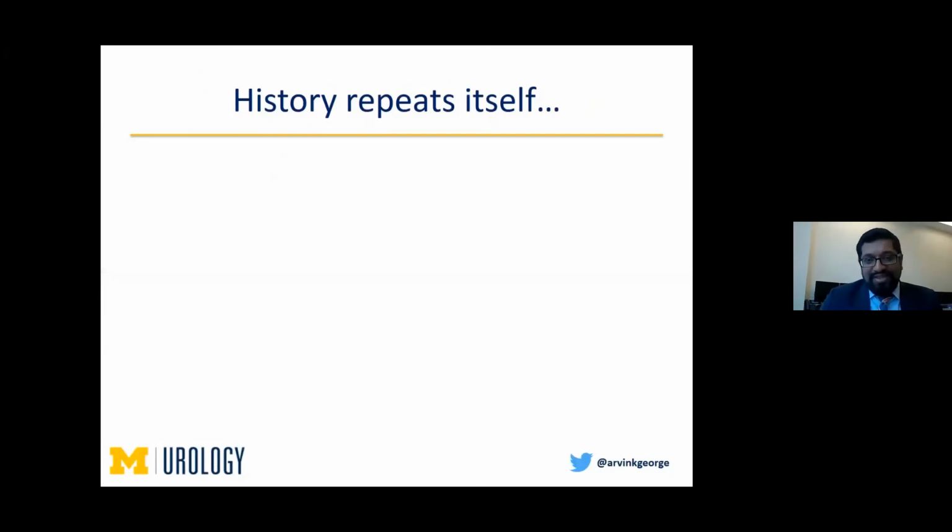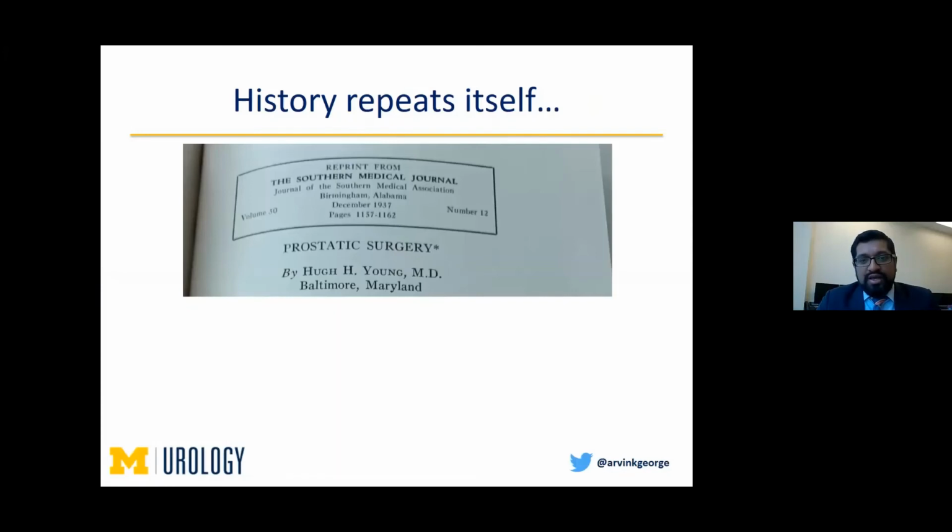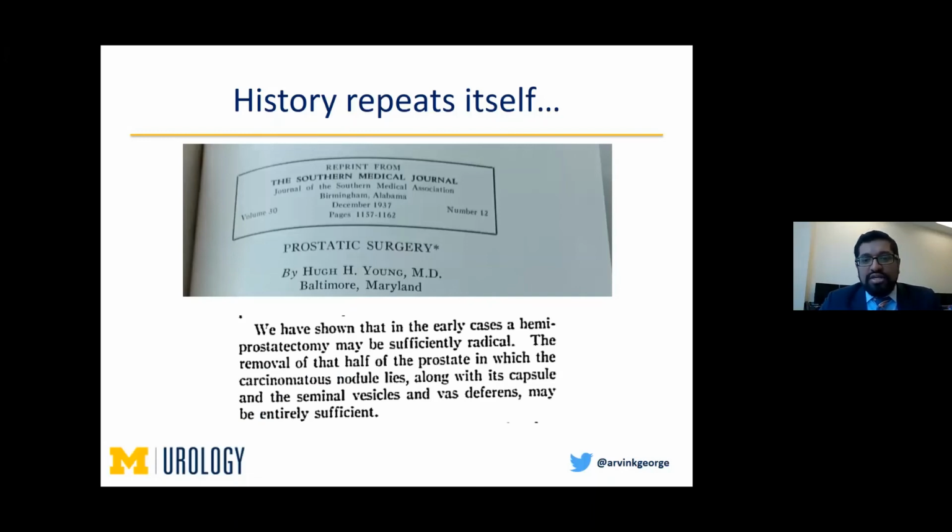Now, what I'll leave you with is a small excerpt. This was by Hugh Hampton Young. For those of you who don't know, he was the youngest chair of urology ever, specifically at Johns Hopkins. In 1897, he was appointed at the age of 27 years old. And he wrote this in 1937, about 3 years prior to his death. He said that we have shown that in early cases, a hemiprostatectomy may be sufficiently radical. The removal of that half of the prostate in which the carcinomatous nodule lies, along with its capsule and the seminal vesicle and vas deferens, may be entirely sufficient. So the concept is not new. And we have a number of new technologies that can allow this to be less invasive and potentially offer an acceptable oncological outcome with an improved functional outcome.